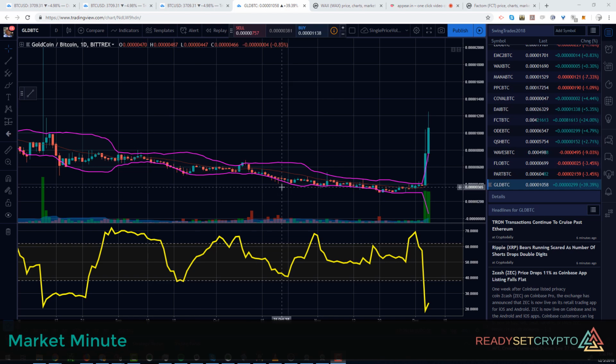We just have to be very patient. We have to be picky. We have to wait for our entry. And that's really what it comes down to: you've got to wait for the trade to come to you.